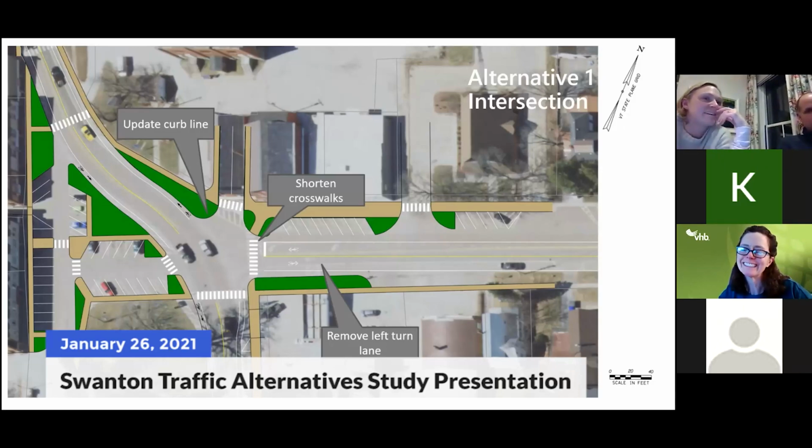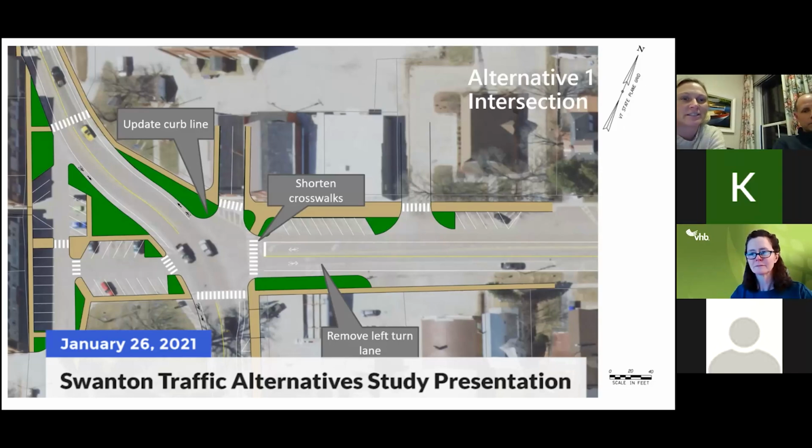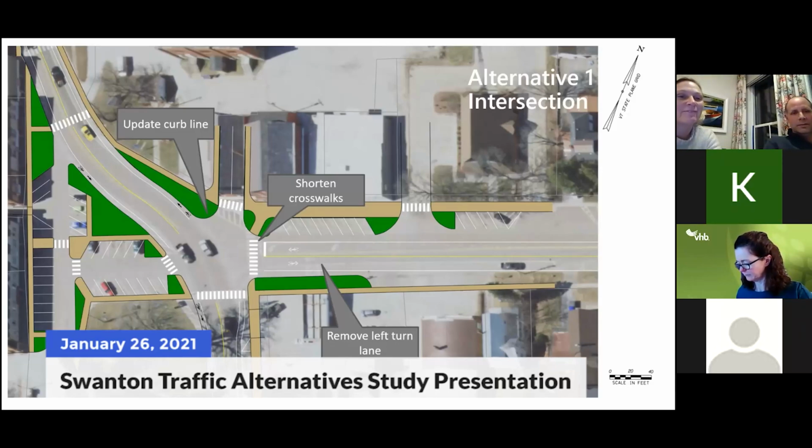Hi, Debbie. Oh, hi. So I guess I would just say that I think alternative one in the intersection seems very much like what's there now, so it doesn't seem like it would have the impact that we're looking to have. Alternative two, in my opinion, makes a huge difference. Except, if we could find a way to make the ACE entrance there two-way by reducing that bump out, I think it'd be perfect.